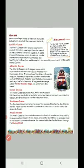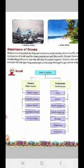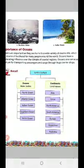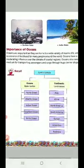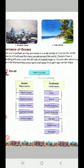Okay, children. The importance of ocean. Oceans are important as they are home to a wide variety of marine life, which is a source of livelihood for many people around the world. Oceans have a moderating influence over the climate of coastal regions. Oceans also serve as a medium for transporting passengers and cargoes through huge carrier ships. Okay, children, marine life is the world beneath the ocean. That means it's the life of the fish and other marine lives. Many people do fishing and they earn their livelihood over here.